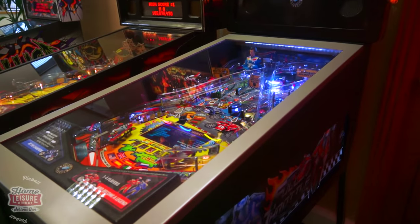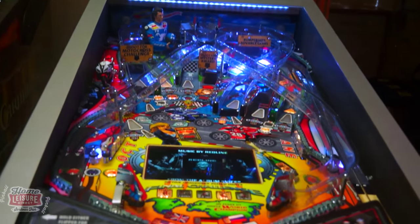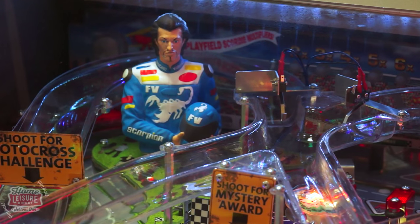Full Throttle is the highly anticipated pinball machine coming from the brand new Heighway Pinball. It's a fast and furious foray into the motorcycle Grand Prix circuit, where the stakes are high and the speed will have you holding on for the ride.